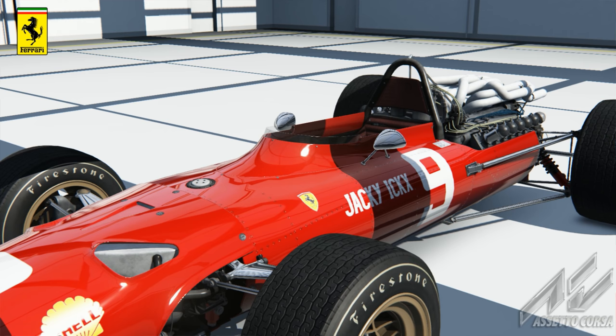So the driver's legs are actually sitting underneath part of the fuel tank, and then the outer wings of the fuel tank, where we would expect to see the side pods on a modern Formula One car, they extend all the way around the sides of the cockpit. So the driver is literally sitting inside the fuel tank, if you want to think of it that way.